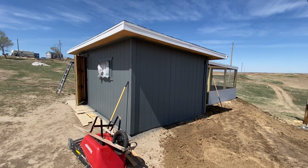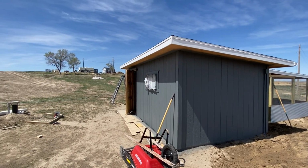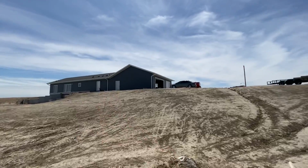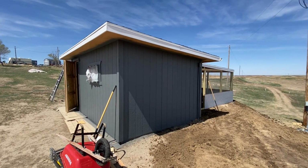It's a gunmetal gray from Benjamin Moore. It's a bluish gray. It matches the shed up here and my doghouse next to it and my house. So it looks really good. I'm excited to get it done.